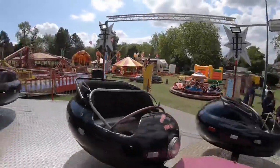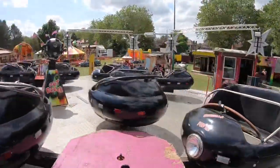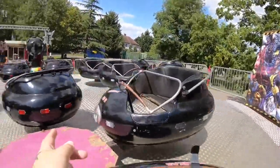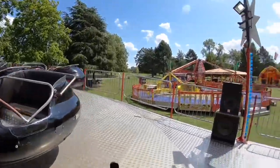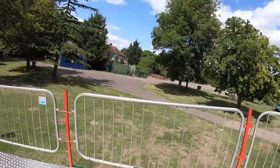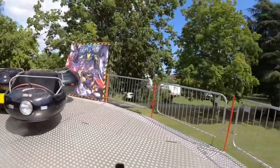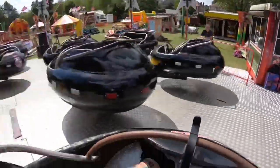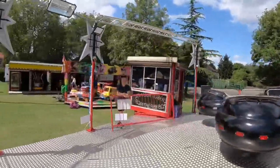Whoa, pretty good already. Here we go, Outbreak. Never seen one of these before. So unique to actually get on something like this as well. Look at the lights, they look like they're off minis. Oh, here we go, it's getting faster. It's not even a lap bar, it's just a handle on this. Wonder if you're allowed to stand up on it, like Decadence.